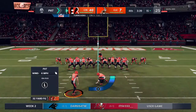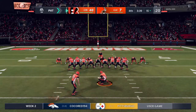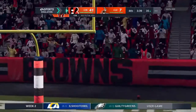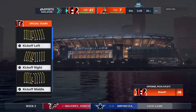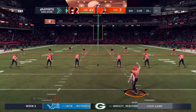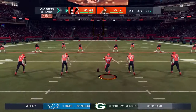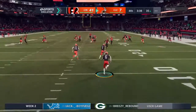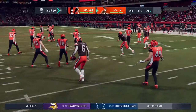Now the extra point try forthcoming. Now, these have been no picnic for him so far. He's missed 2, but this one is good. So they'll get another shot on offense following that pick 6, and now the kick is away. And he'll take it a yard or so past the 20, call it the 21.